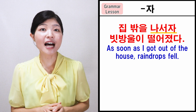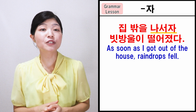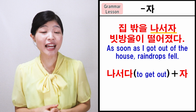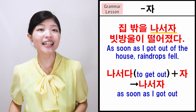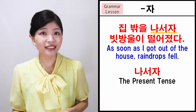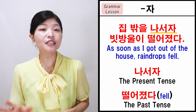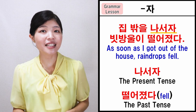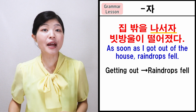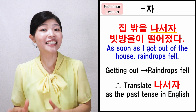집 밖을 나서자 빗방울이 떨어졌다. As soon as I got out of the house, raindrops fell. Here, 나서다 is to get out. You attach 자 to the stem to make 나서자, as soon as I got out. If you just look at 나서자 only, it could be the present tense. But when you look at the end of a sentence, you notice it's ended with 떨어졌다, fell, which is the past tense. Thus, you can understand the action of getting out happened before the raindrops fell. Therefore, you translate 나서자 as the past tense in English.